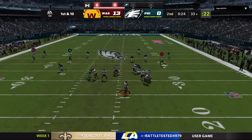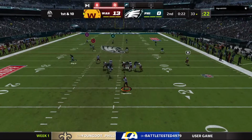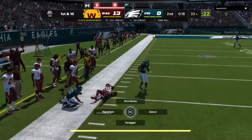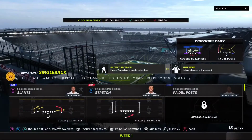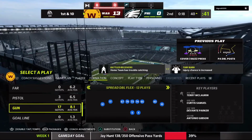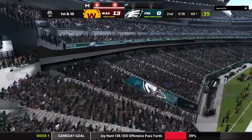After the turnover, it's Tua. And he will find his man, Samuel. And they've got it well across midfield down to the 40 before it's all said and done. A very solid gain of 27.